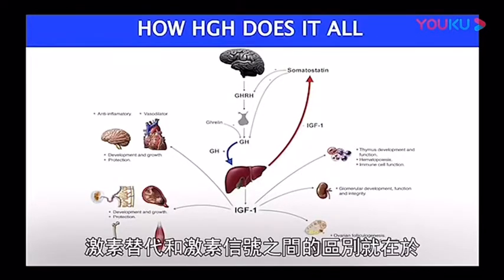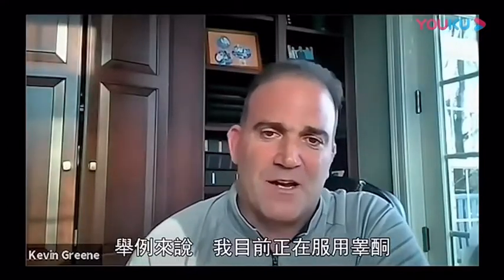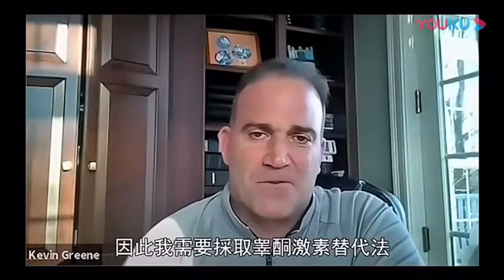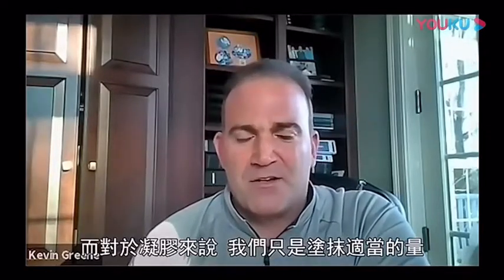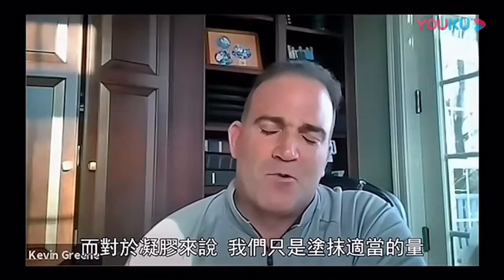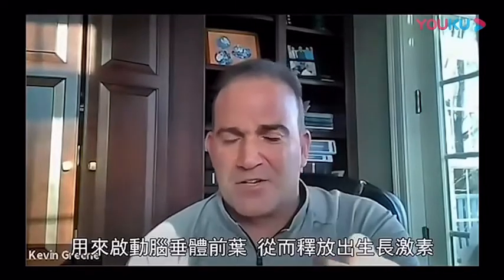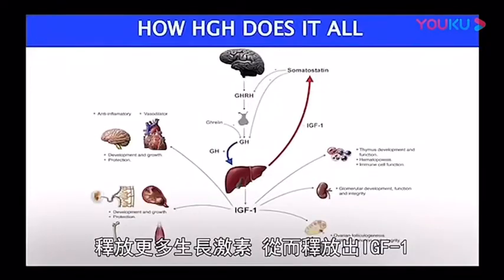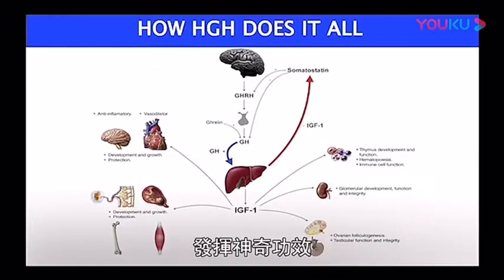So a quick difference between hormone replacement and hormone signaling is I'm on testosterone. My body no longer makes as much testosterone as I need. So therefore, I need to replace my testosterone. With SOMADERM and HGH and the gel, we're getting just enough absorbed through the skin to light the burner called our anterior pituitary to release growth hormone. It's signaling the anterior pituitary to wake up and release more growth hormone, which releases IGF, which then does all of these wonderful, amazing things in many different areas of our body.